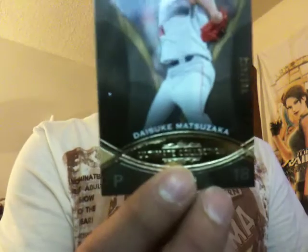Pretty thick. Kind of thick. Not as thick as the other ones. Oh shit, it's thick and it's not sleeved. Rookie card of Pablo Sandoval. Base card of Johan Santana. Base card of Daisuke Matsuzaka.